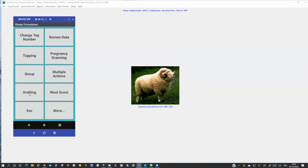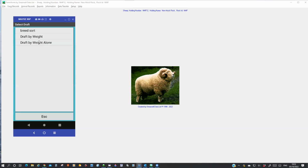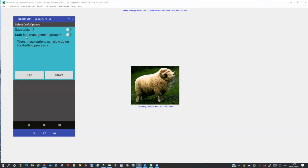Another quick one, very lightly drafting. It's pretty much set up for automatic drafting, but you can also draft manually. You can draft by weight. You can save the weight into management groups, or you can save the weight and the management groups that they go into.